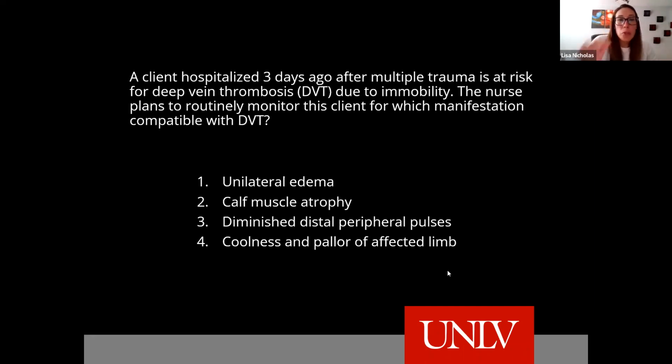Okay, so the most popular answer chosen was number 1, unilateral edema, which is our correct answer. We want to look at a piece of information from the question, and that is this patient is at risk for a DVT due to immobility. And so what we want to do is actually start to look for edema first. You're going to see one extremity sort of swell much bigger than the other, and that's going to then lead to diminished pulses and coolness or pallor of the affected limb.